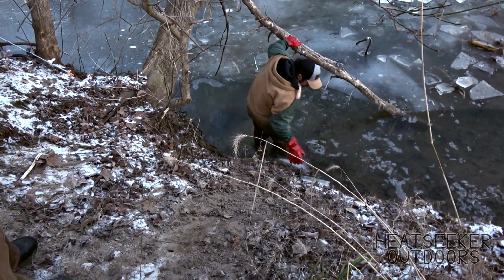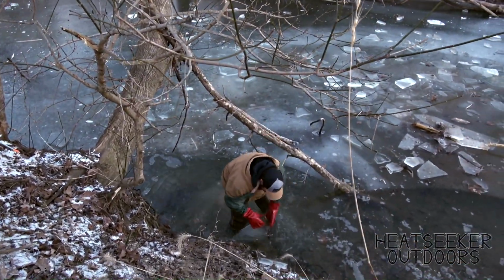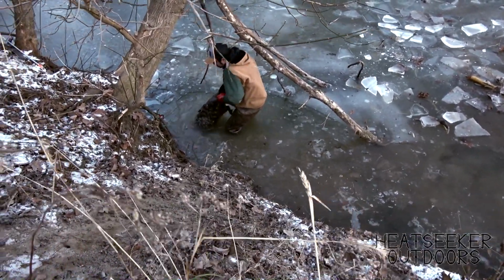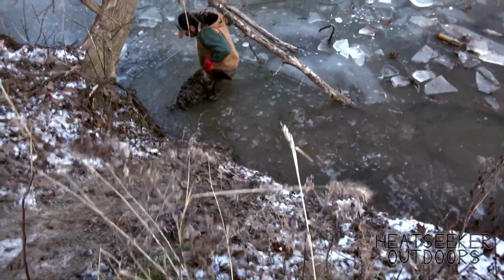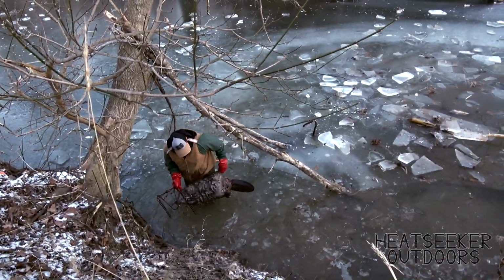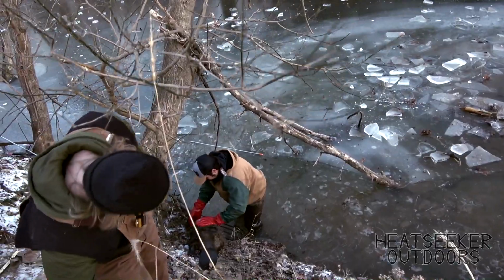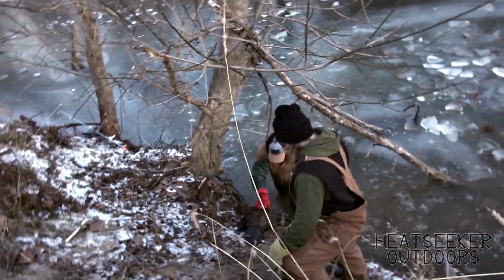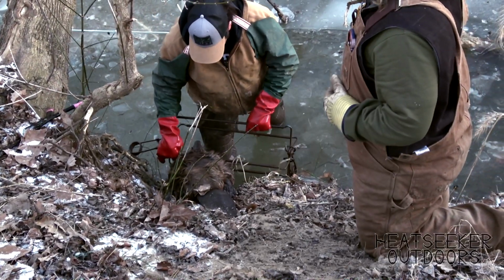It's pretty cool being able to see under the ice. Well, we didn't catch them all. I mean, there's still a couple left for sure. I smell that one from here. He's a little smaller. I smell it. He's just a hair smaller. Now you can pull him out.